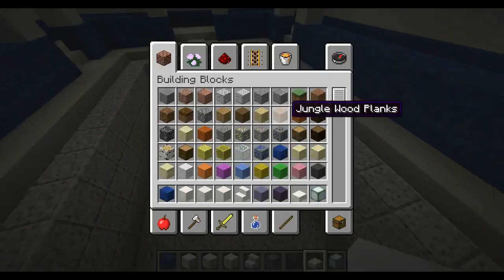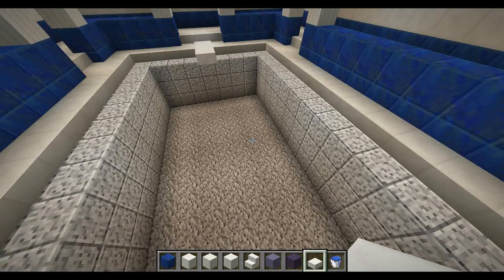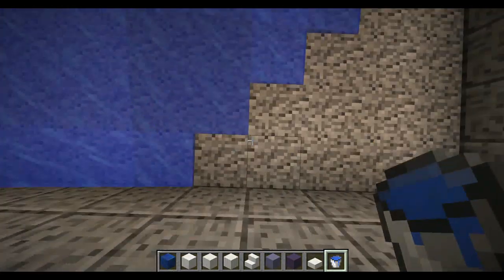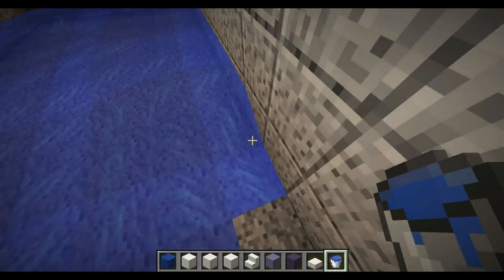Now we're gonna fill up the pool. Do you remember how this is done? Do you remember how water works in Minecraft? Pop quiz time! Why won't the pool fill up all the way? Why? Because you have to do an L.